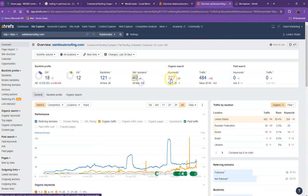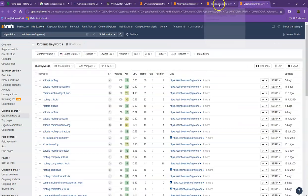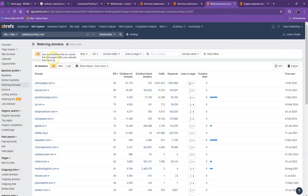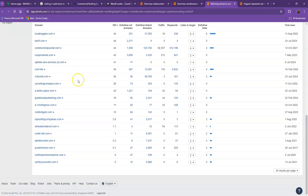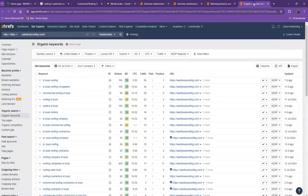Let's also take a look at the strong backlinks and the keywords that your competitors are using. Let's discuss the importance of this too, especially in making your website stronger and better. Starting off with the referring domains. So these are all the directories they're currently listed on that brings them a lot of attention and a lot of traffic. That's why they're also ranking higher in the searches.